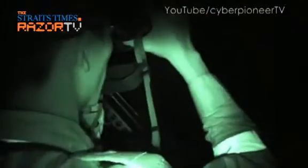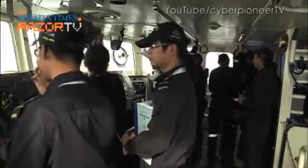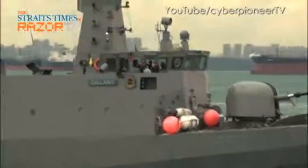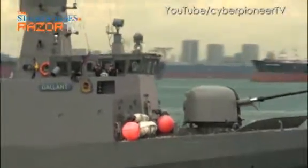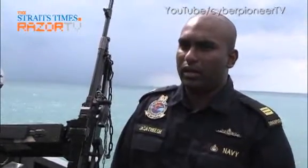Throughout the night, the crew continued their watch duties. Before I knew it, morning had arrived and Indy was scheduled to hand over its patrol sector to sister vessel RSS Gallant. We consolidate the significant events that had happened during our patrol and hand it over to the next ship that comes out the following day, so that the other ship has a coherent picture to start off with before they even commence their patrol proper.